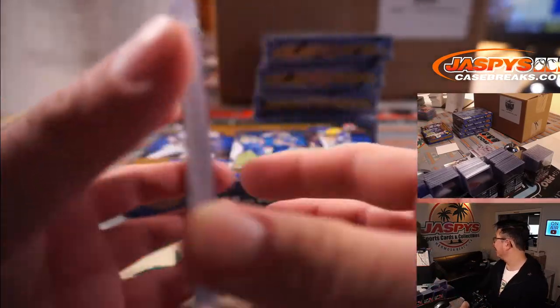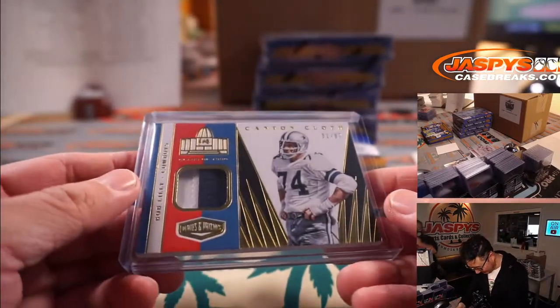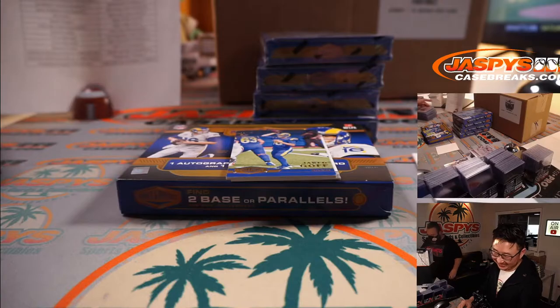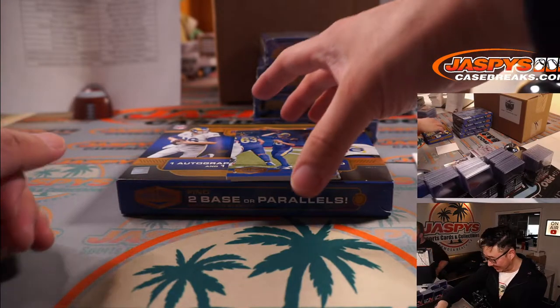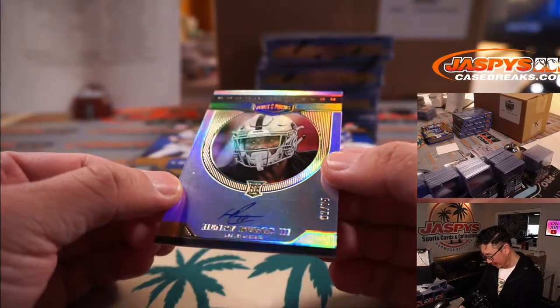Dodgers scored 6 runs in the first. Okay, well, cool. At least that makes me happy. Oh, wait, no. No, it doesn't. That's right. It does not. Dallas Cowboys with Anthony, for Anthony G. There's Henry Ruggs, upper echelon autograph.